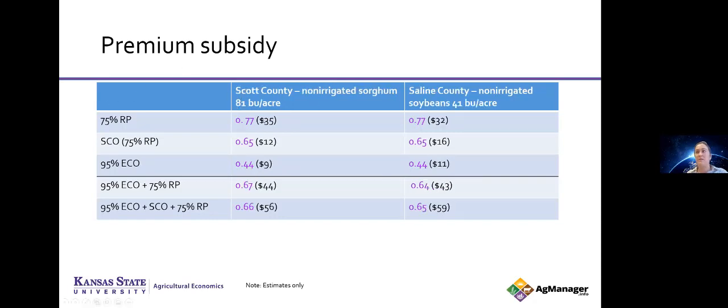Again, these percentages are the same for sorghum and soybeans. The dollar amounts are also comparable. So $35 per acre for non-irrigated sorghum, down to $9 for ECO, $32, $16, $11 for soybeans. And again, you could also look at how those add up. So all the way up to $59 per acre if you're using everything you possibly could.